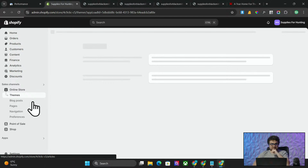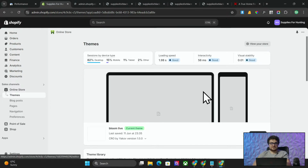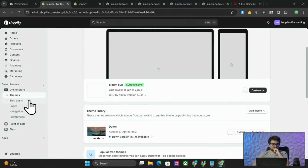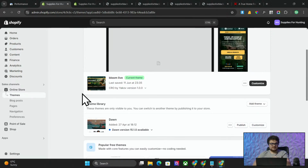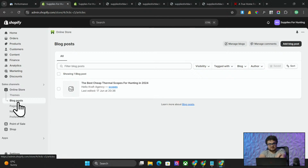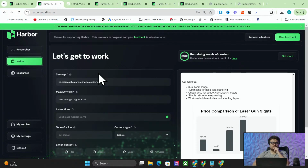While I'm doing this, I might make some of the changes that need to be made to the theme, because I would like to have this running smoothly. Now I'm going to just add this blog post for now. This is how you add Harbor content if you're curious. I just gave it a very simple keyword. Clearly, Google likes the site with that amount of index pages.